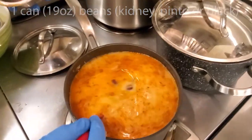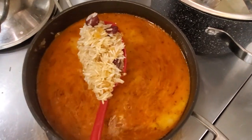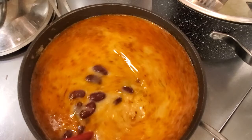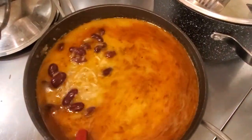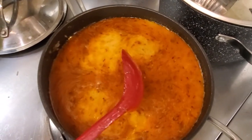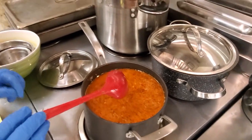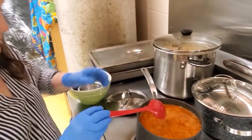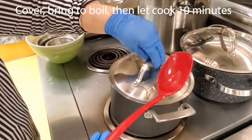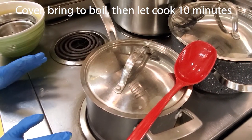So now we have all of this, like you see, in the bowl with a beautiful, very flavorful broth. The coconut will add the flavor, the spices, and we have to let it boil. Once it comes to a boil, we lower it to low and we cover it and let it cook for 10 minutes. You count the 10 minutes right after it's boiling very well, not before.